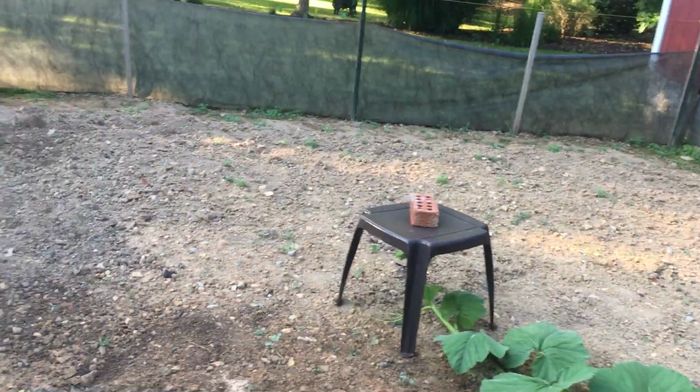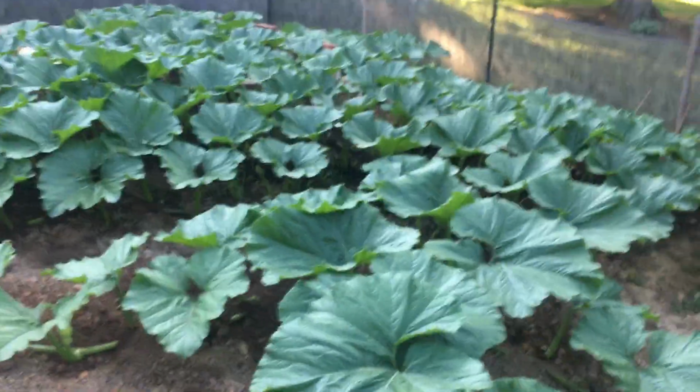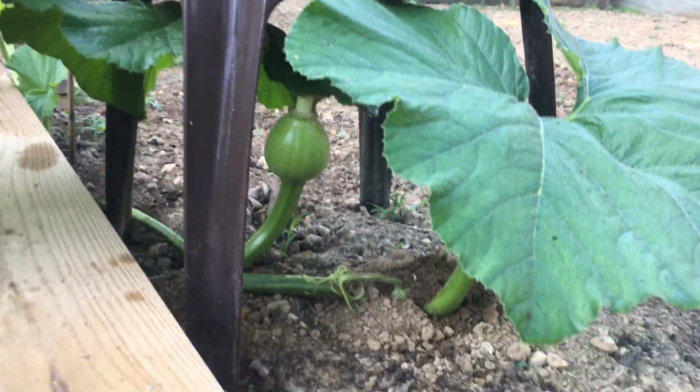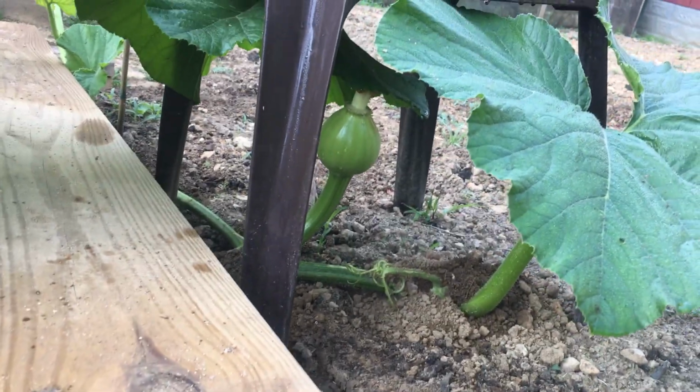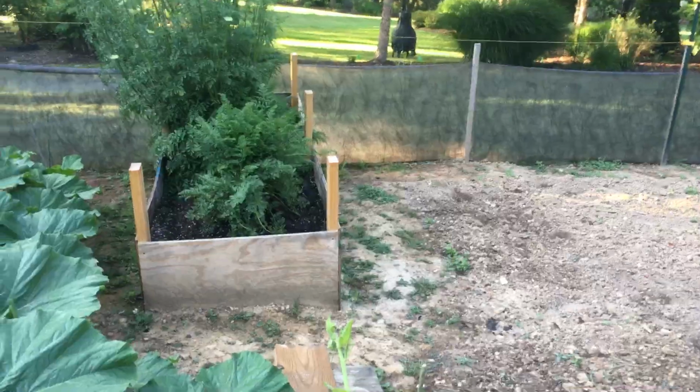Still keeping my tip covered out there. We've been having some hot days. I do have a green squash going here underneath this little table. It's a DAP 5 as well. It'll probably take. My first one did not take, which is a bummer.